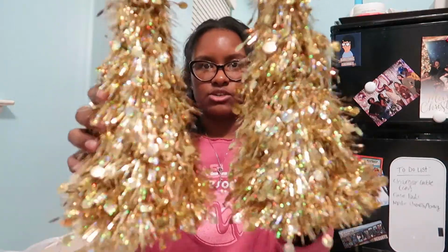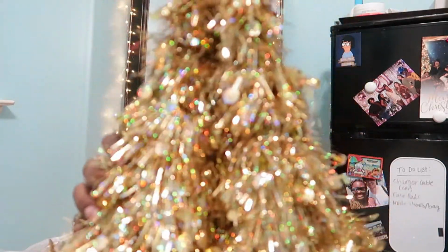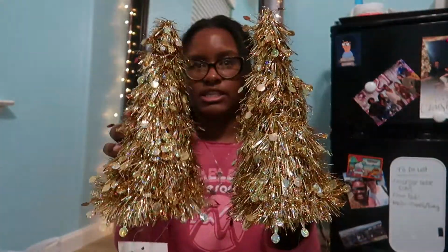And then the last thing I got were just these 2 mini trees. They're sparkly. They're gold, obviously, so I just got these as well.